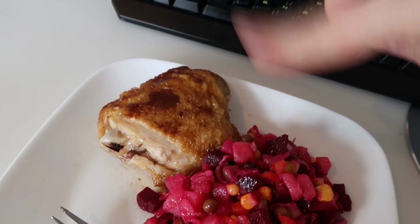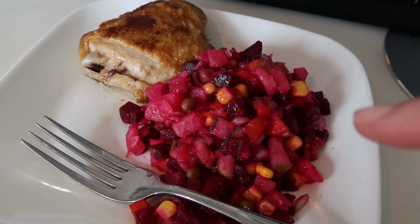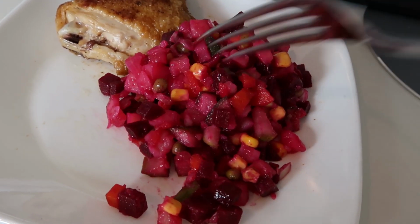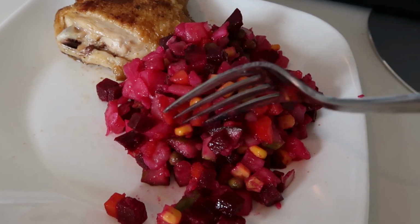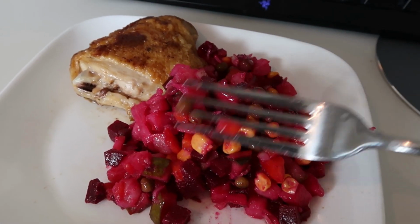So this is chicken. I'm so excited for it. And this is vinaigrette. Now this has beetroot and corn, potatoes, peas and cabbage inside of it, and pickles. Usually it doesn't have the corn from what my mom makes, but this time she decided to make corn, which I have never tried in my life before actually.